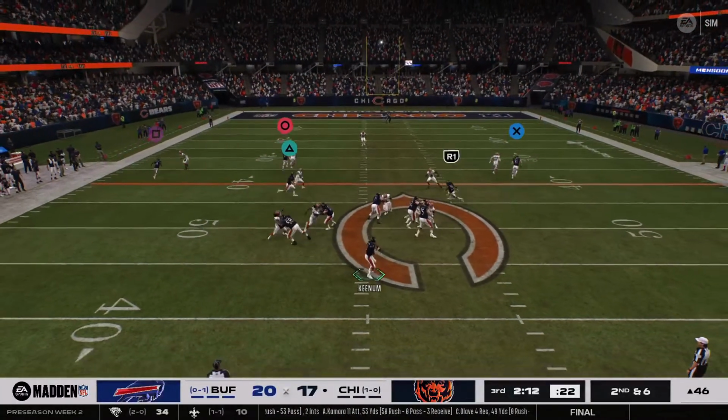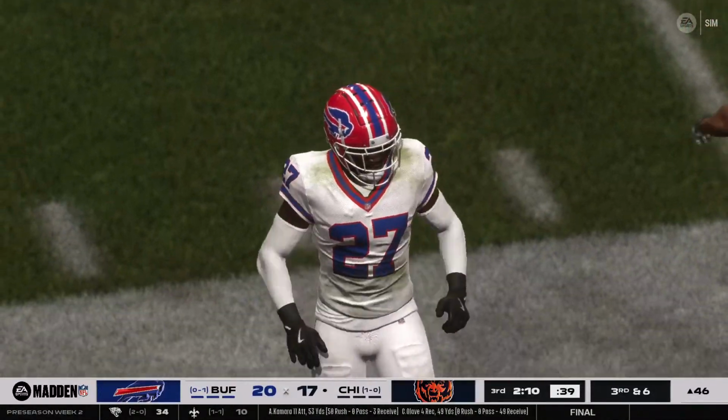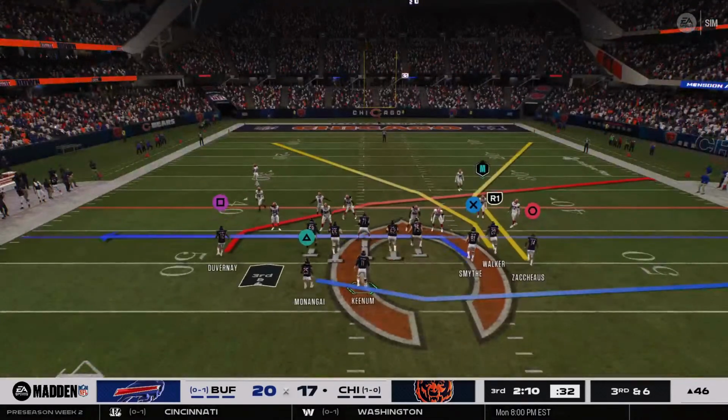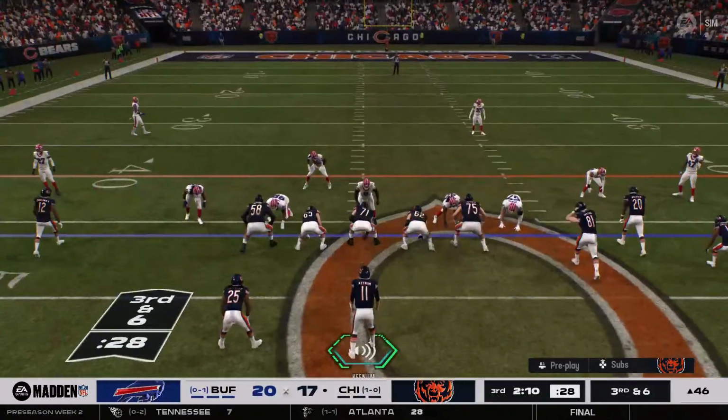Here's Keenum to throw. And his throw's going to be incomplete. The coverage was good, but I just wonder if they absolutely fooled the quarterback on that play. I think he was expecting something else, ended up with nowhere to throw the football successfully.